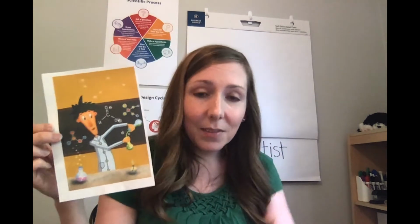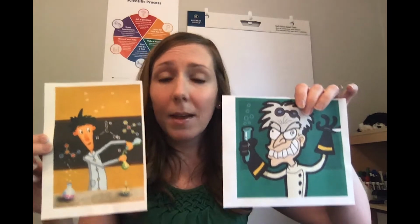I have another cartoon, and this one shows a little bit more of maybe what you might have pictured or what a lot of people picture when they think of a scientist. They think of, again, a man in a lab coat, mixing chemicals together, and maybe they have some equations on the chalkboard behind them. But you know what? Neither of these pictures are true, really. There are true parts about them, but scientists can look very different than that.